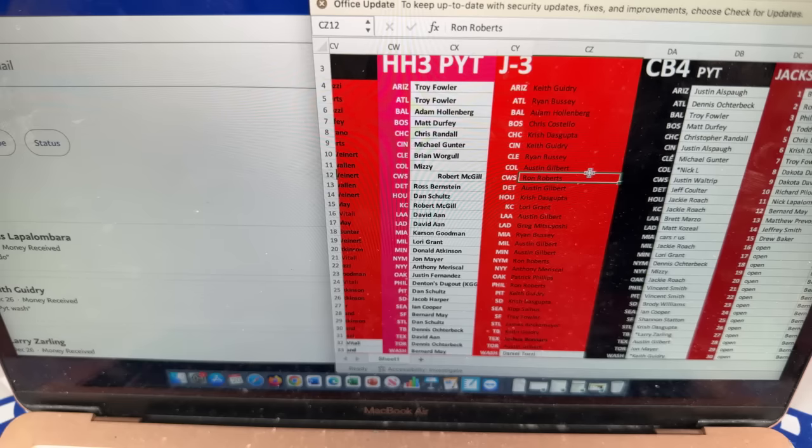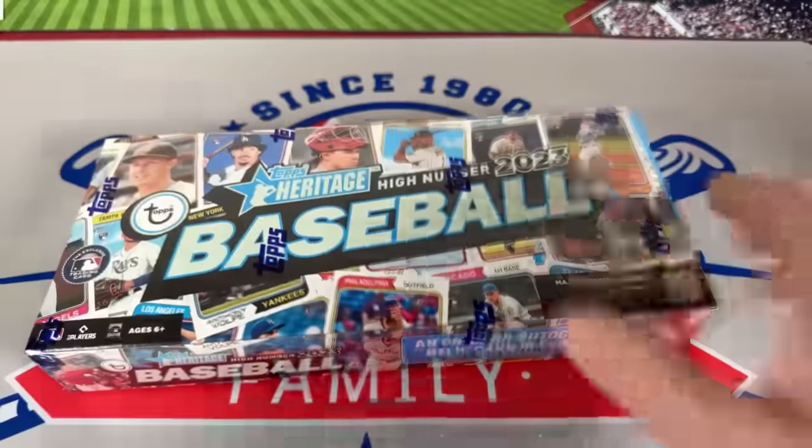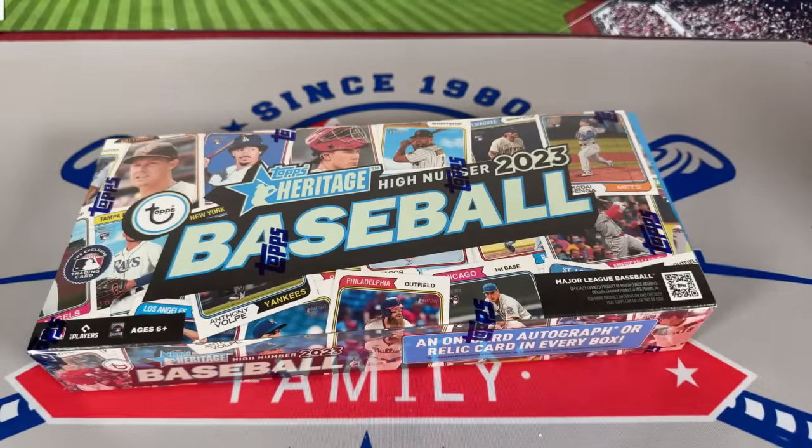All right, here we go. Sealed case, Heritage High Number, 12 boxes in a case. After this, we might get the Bowman Chrome Megas in. Let's go ahead and do it. Good luck to everybody. HH3 coming up next.